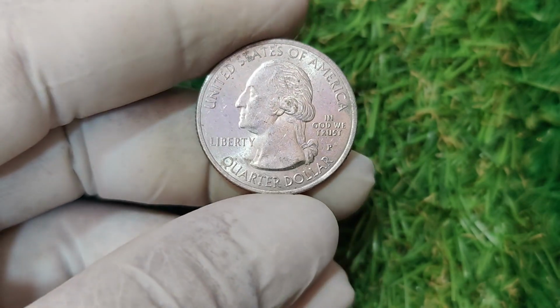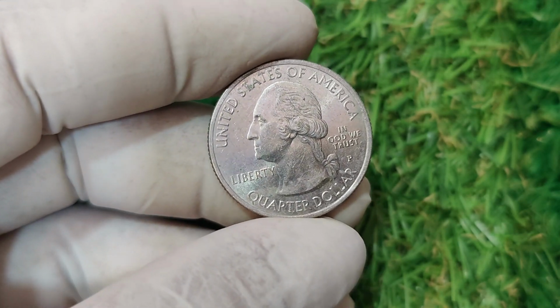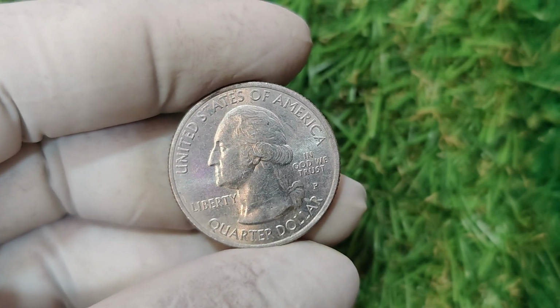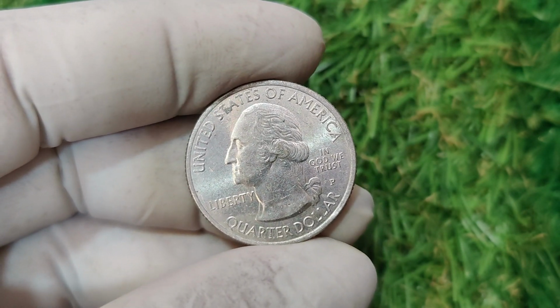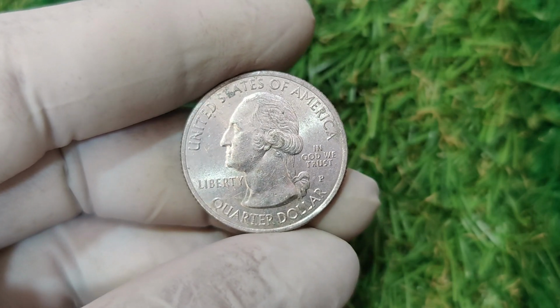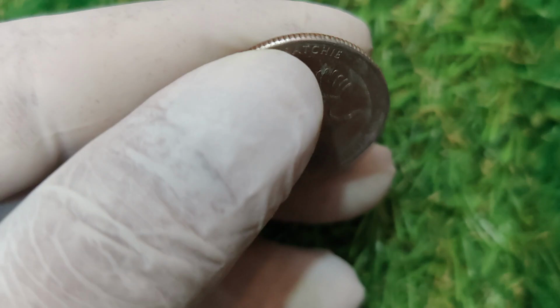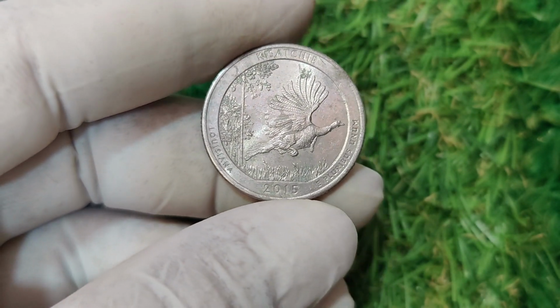What makes certain 2015 P Washington quarters valuable comes down to errors, condition, and demand. First, let's talk about error coins. Some 2015 P quarters have been found with dramatic doubling, off-center strikes, die cracks, and even missing clad layers. These errors can be worth anywhere from $50 to several hundred dollars depending on how rare and dramatic the flaw is.